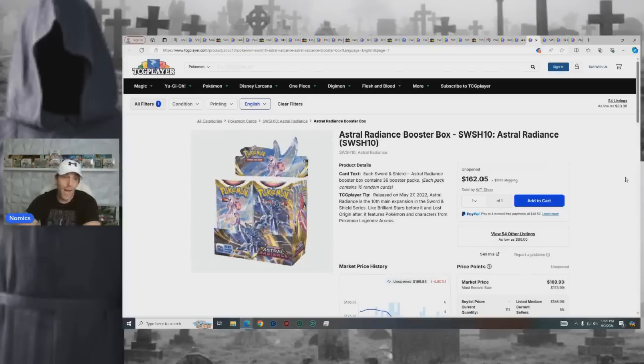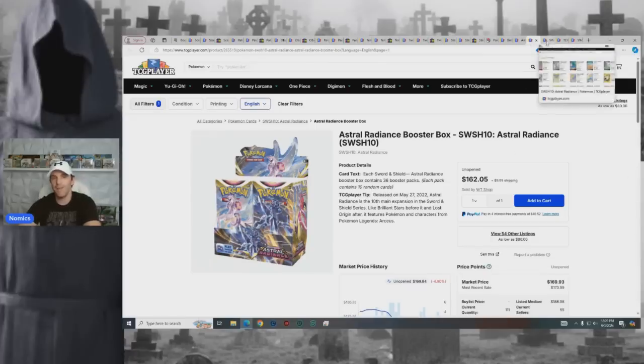Now, I personally think Scarlet Violet Era is going to outperform Sword and Shield Era by and large. I'm just going to throw it out there. So I actually do think Paldea and Twilight may trump Silver Tempest and Battle Styles and Astral Radiance in the future. But for the time being, with reprint possibilities, things like that, I think some of these Sword and Shield sets may be better pickups for the time being. So that's why I'm throwing them in there.